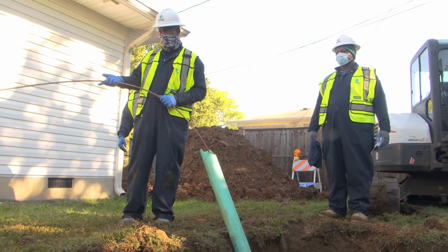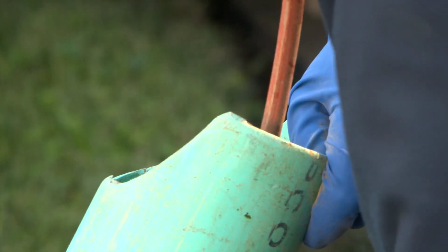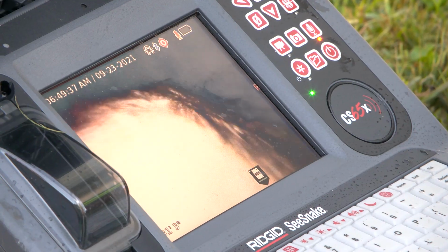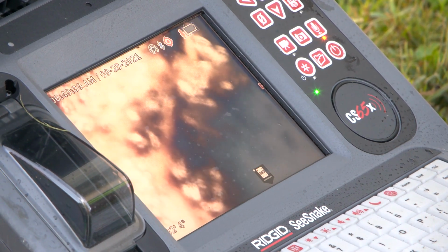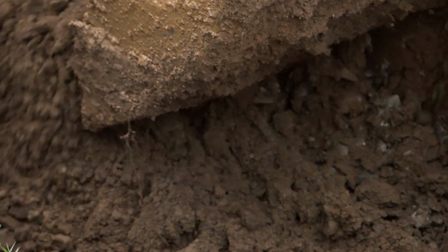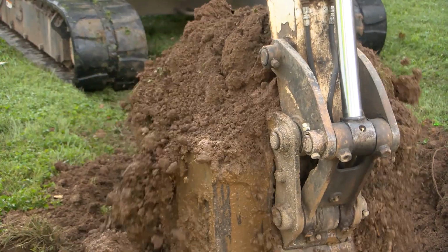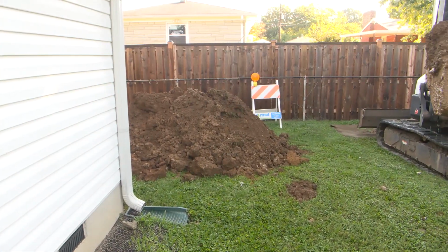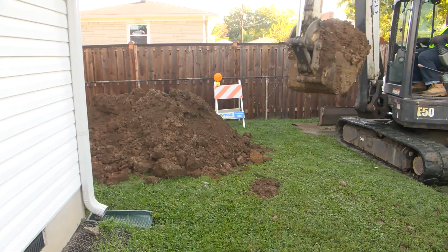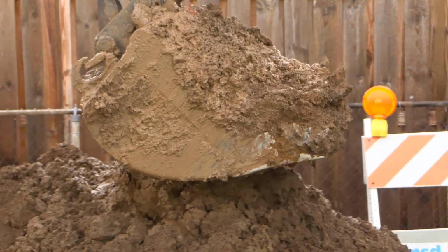Only the customer had a backup yesterday. Sent the camera crew out. They cameraed the line. Saw that there was roots on MSD's portion of the line. So from there, they'll turn it over for a sanitary crew to come out and then excavate the yard, take care of the issue. 90%, I would say, of our digs is root issues. So yeah, we pretty much see this on a daily basis.